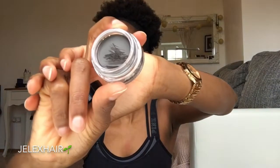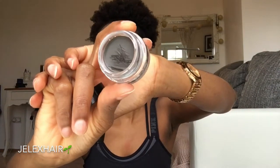I use an eyebrow pomade from Anastasia. It looks like this. I've been using it for months, but I still have enough of it. I think it's deep brown too. Yeah, deep brown. It says deep brown. Oh my god, so dumb.